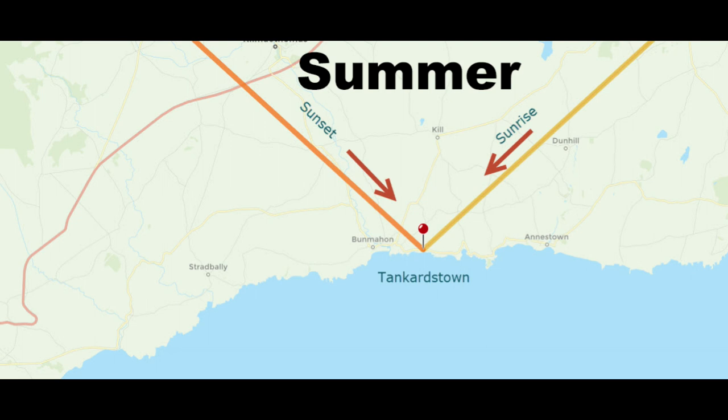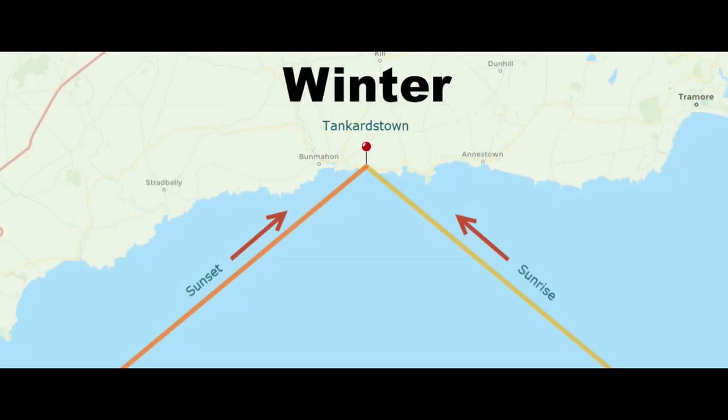In terms of lighting, just for demonstration purposes, I've chosen midsummer and midwinter on the Photographer's Ephemeris for these diagrams. In midsummer, the sun rises to the northeast of the engine house and sets in the northwest, and in midwinter, it rises to the southeast and sets in the southwest.